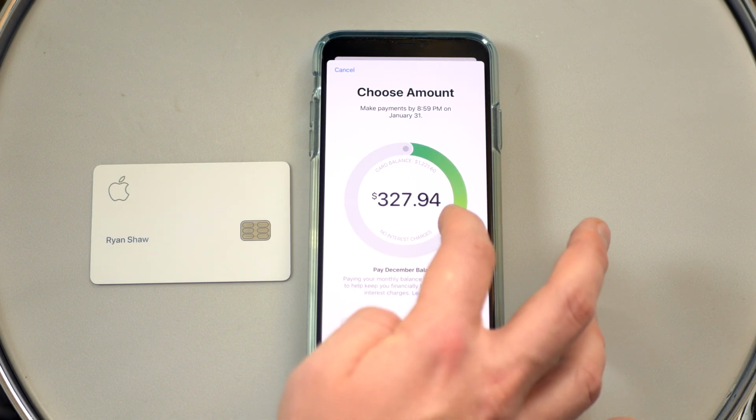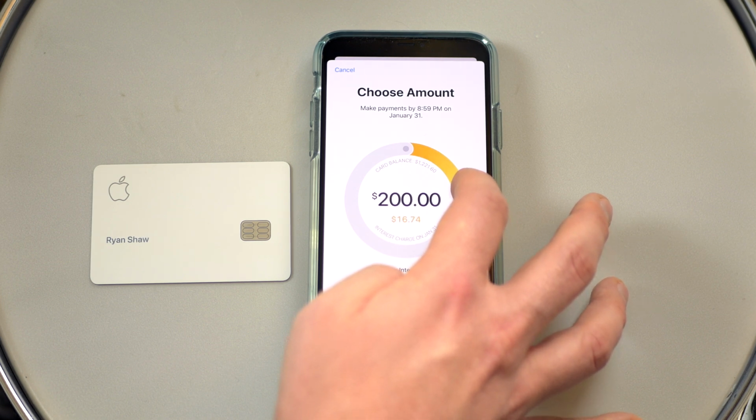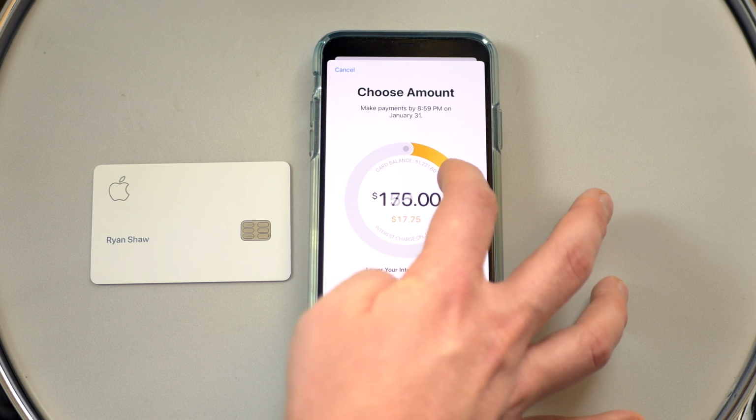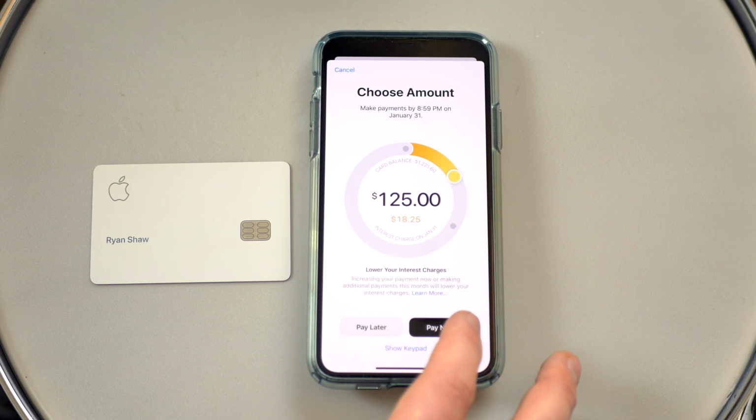So now let's say I want to pay less. I just scroll this down, and I pay less, and this is always going by 25s until it gets to the exact payoff amount. So if I want to pay $125, that's cool, and I just click Pay Now and do that whole process.